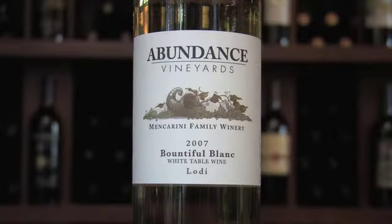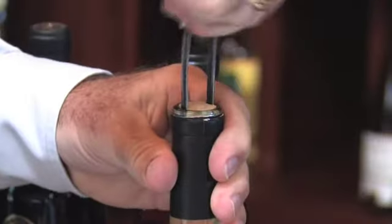This particular wine that we have is a wine from Abundance Winery called Bountiful Blanc. It's made from Symphony and Sauvignon Blanc grapes, and it fits all the criteria I just described. It's a nice, refreshing, fruity wine, enjoyable, easy to drink. So if it's a little warm outside, and if you're having light food, for example, and you want to sip on some wine, this is a perfect example.